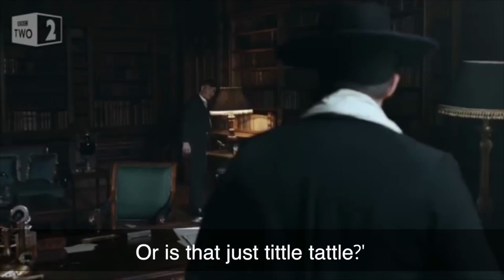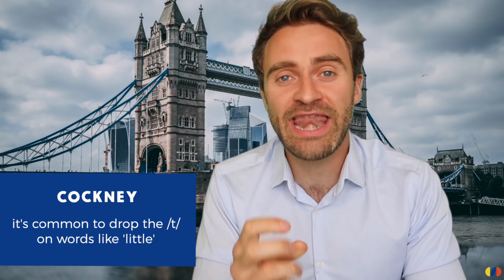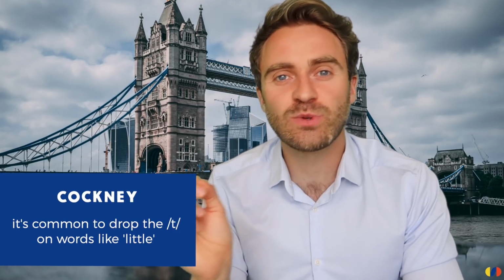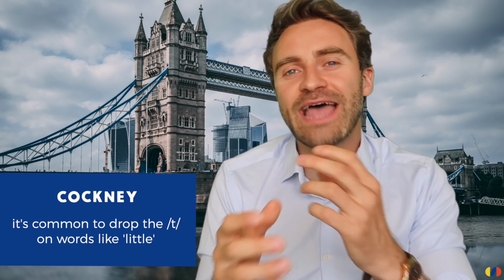Was that just tittle-tattle? Possibly my favourite Tom Hardy role is Alfie Solomon's, the Jewish London gangster. Now, we've got features there of Cockney with the T sound. So there's that glottal T again. It's little, not little. But actually, he does say the T's on tittle-tattle, which is interesting. So again, there's that option.